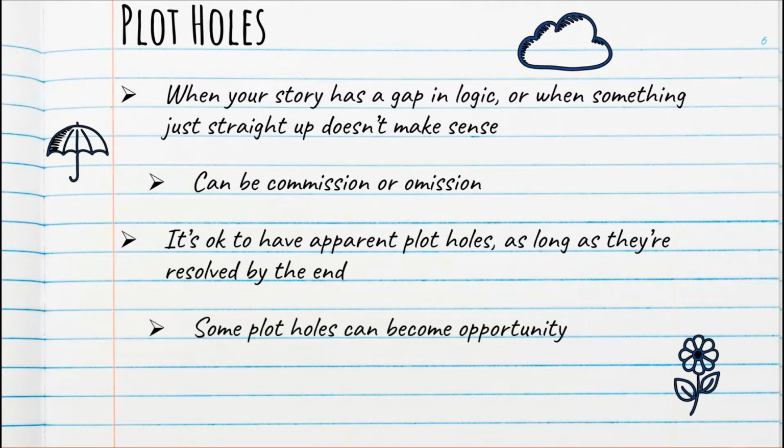Also, sometimes you'll find a plot hole, and that plot hole can become an opportunity that you didn't realize that you had. Maybe you had a character that you just couldn't really fit in any other way, but then while you're editing, you see that there's a situation that doesn't make sense, but if you add that character you wanted, now it can make sense. So some plot holes can become opportunity.